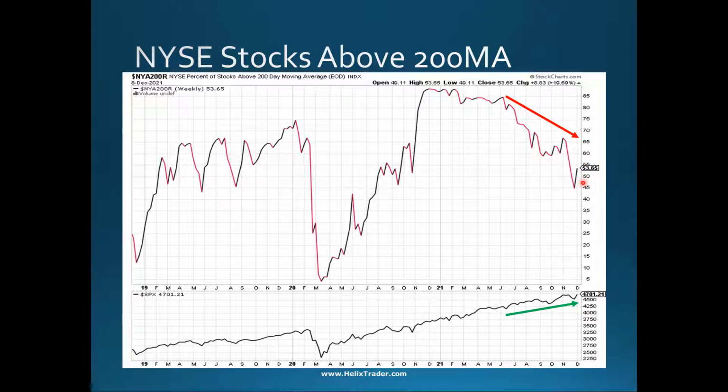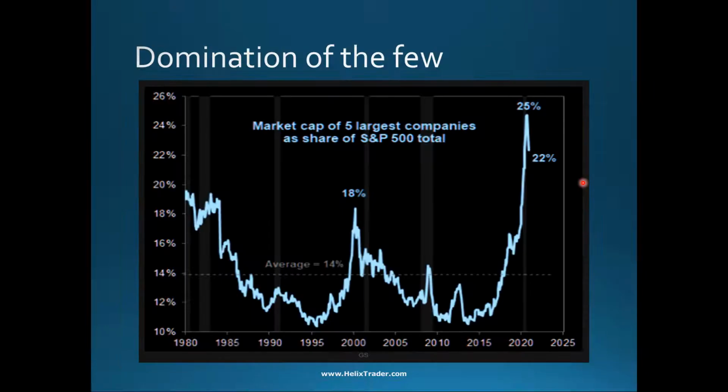And this kind of chart backs up that thesis that we are seeing the domination of a small number of companies, primarily the FANG stocks, really making up about 25% of the market.